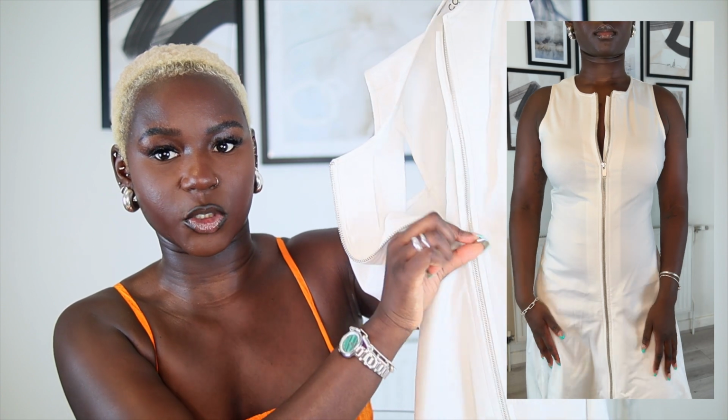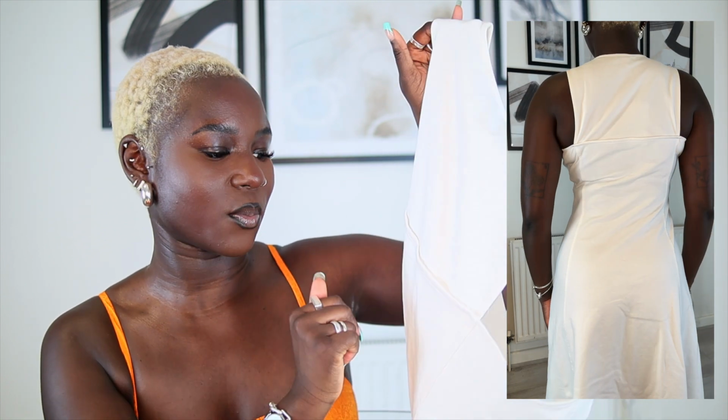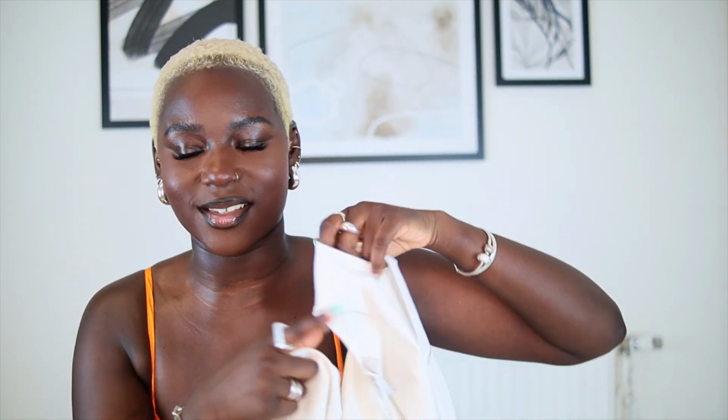This actually has silver hardware. The zip is functional, and as you can see, it's visible as well. Round neckline, it's got this sort of paneling on the back. Again, you'll see it better on the model. But I'm just going to talk about this super quickly because, as I said, I have shown it to you guys before.